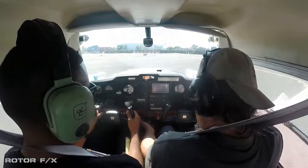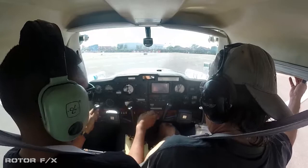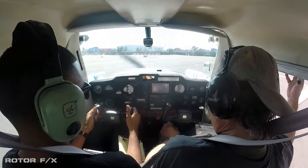All the way up. Engine has to work with carb heat. Does. RPMs drop. Now pull this all the way out. Engine has to idle with carburetor heat. Does. Now you can push all the way in. Good. We're going to quick check this.